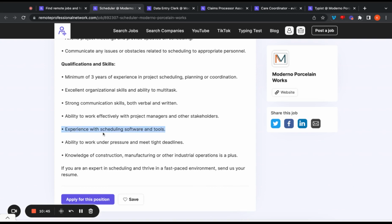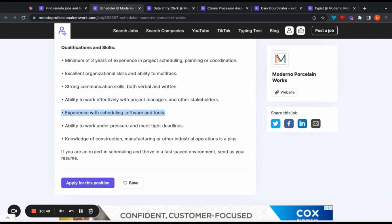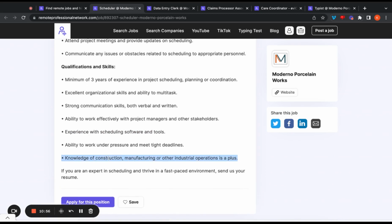I don't think this one's going to be a deal breaker, guys, but definitely if you have experience with that, throw that in there towards the top. The ability to work under pressure and meet tight deadlines. And if you have knowledge of construction or manufacturing, other industrial operations, that's going to be a plus.